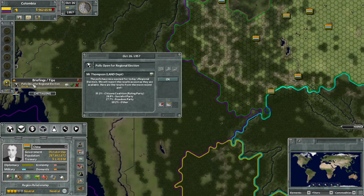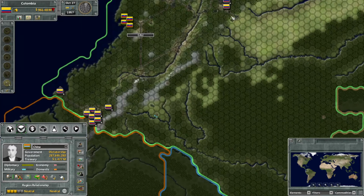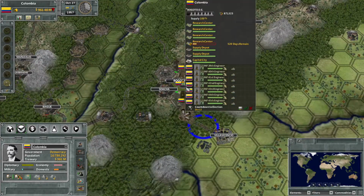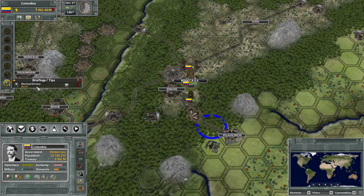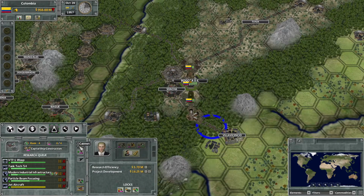Hey, elections have started. Okay, so we, yeah, we got a pretty good margin there. That's an easy election victory. How much longer do we need to wait for the research lab? That's still taking a long while. Still losing a bit of money in the research.